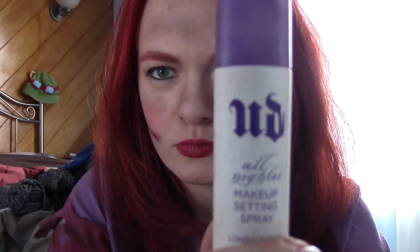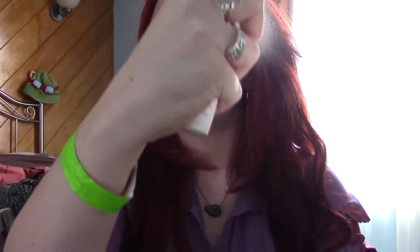Finishing it all off, we need a finishing spray. This one by Urban Decay is my go-to. And I always hate that moment when you have to spray it on your face. Just look at this. Look at, I'm wincing. I don't want to do it. I have to though. Otherwise the makeup won't stay put. Spray it everywhere.